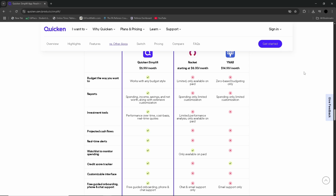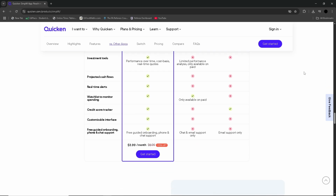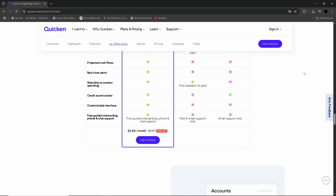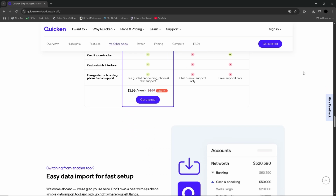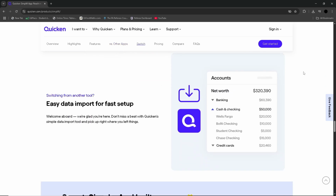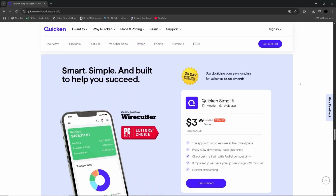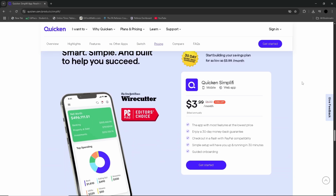Another con is its relatively light approach to budgeting. Users coming from You Need a Budget, or YNAB, may find Simplifi very passive in its methodology, as it does not have true zero-based budgeting. While it can be appealing for many casual users, power users might miss the granular control of YNAB or Quicken's desktop product. Furthermore, while Simplifi's interface is user-friendly, it lacks customization in reports and financial visualizations.